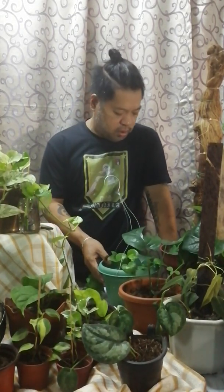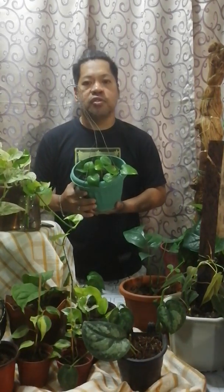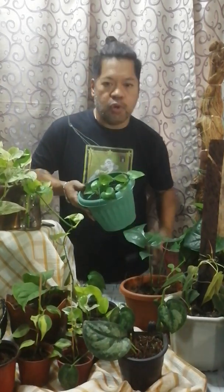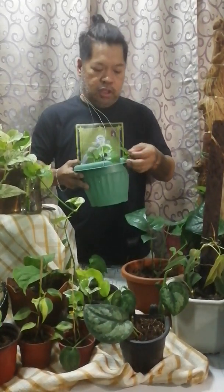So pothos is basically like this one, the golden pothos. This is, I believe, the most loved, most propagated, and most used house plant. But in reality, they are not really house plants, of course. They are from the jungle, the forest, somewhere, until we plant lovers decided to keep them in our house.